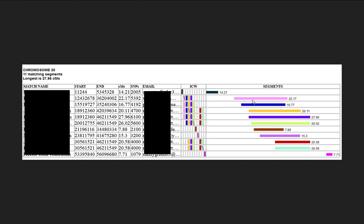The second guy is the pink, and also matches the third, fourth, and fifth people. The third guy in blue matches the fourth, fifth, sixth, seventh people, and so on. But there's these two down here who don't match anybody else. Well, what that means is you've got one group who are matching your paternal chromosome 20, and another group who are matching your maternal chromosome 20. And you can immediately see from the graphic in the middle, from the shared matches, who belongs to which group.